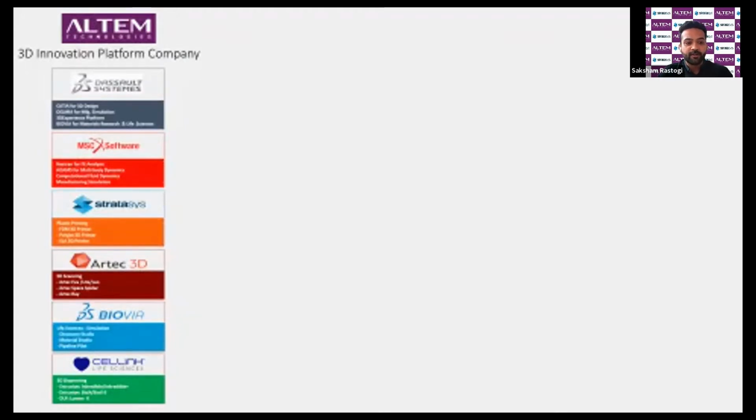Then coming to life sciences simulations, where you want to do medical research or drug discovery research, we are associated with Dassault Systèmes, and the product is BIOVIA. Then our new addition to the portfolio is Cellink Life Sciences, and we provide 3D bioprinting, where you can do tissue culturing or cell culture, or 3D bioprint tissues or cells in a controlled environment.